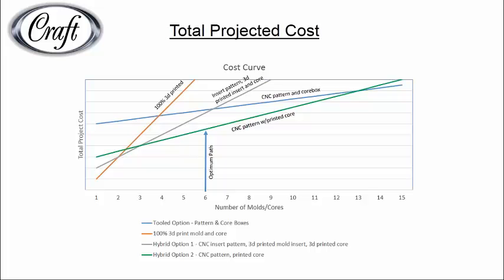Analyzing the cost curves for the various options presented, we can see that at the low production quantity of just 6 pieces, the most cost-effective option is to CNC cut a pattern and 3D print the cores. Reference the green line on the graph. The 100% 3D printed option, shown in orange, would be the most cost-effective at very low quantities, perhaps 1 or 2 pieces. This is a very good method of constraining total project cost if all you need is a part or 2.